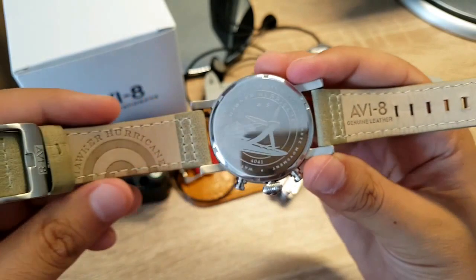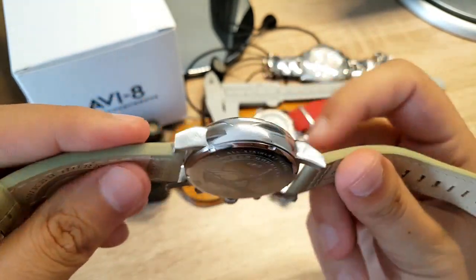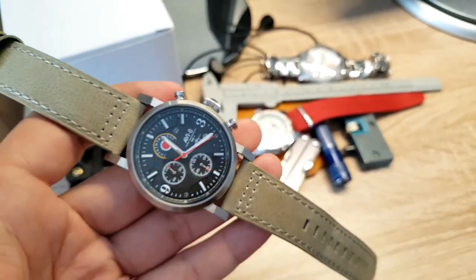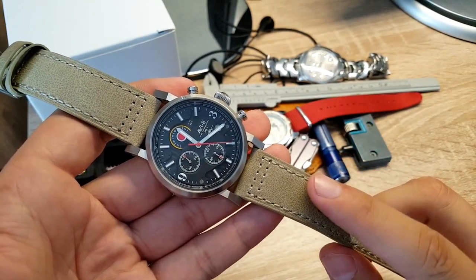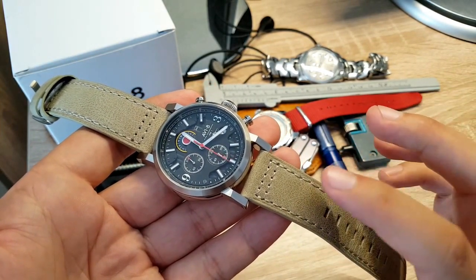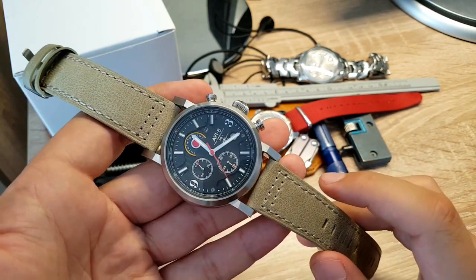And what I like is what they did with this leather band. The bands are very good quality. This one's even better than the previous AV8s I had. And I just love the color, and this color can work with so many different watches. If you're having trouble finding out what kind of band you might use on a watch, this color rocks.